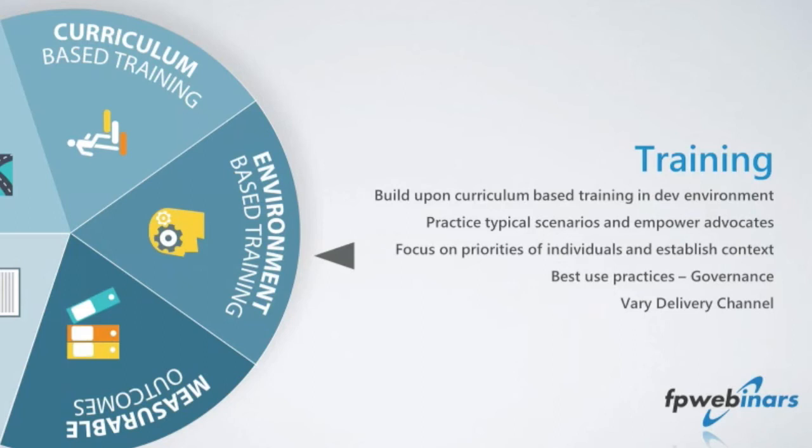Then, in a perfect world, as we're doing this while we're implementing it, right, when we're closer to go live and we have a development environment we can use for environment-based training, then we take that general SharePoint instruction and we provide context to it.